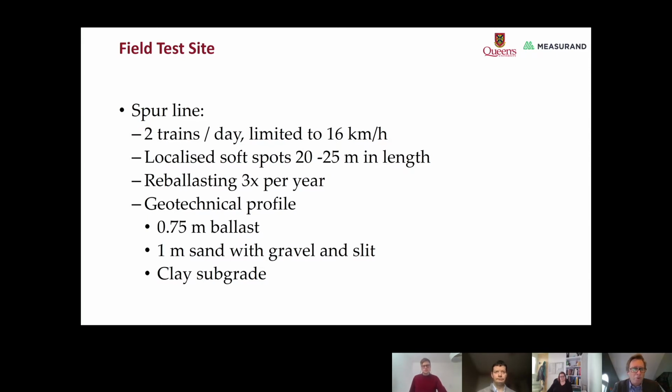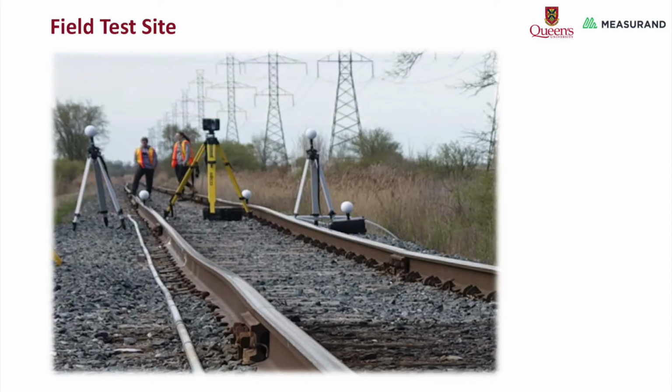The geotechnical profile at this particular site is on average about 3/4 of a meter of ballast, followed by a meter of sand with gravel and silt. And then finally, all of that sitting on a clay subgrade. So this is a fascinating site in terms of unknown geotechnical problem and issues that in practice look like this.